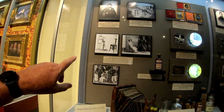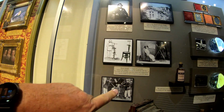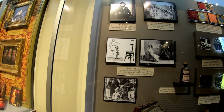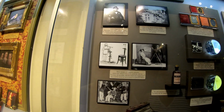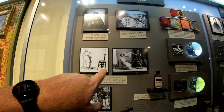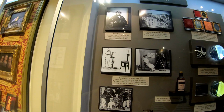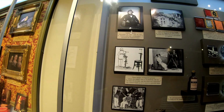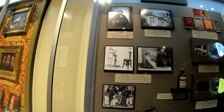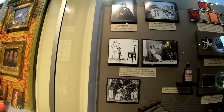Jeez. I saw this chair out front. It's a post-mortem chair. It stands you up. Like in this picture here, they've got the thing behind the chair holding your head up. This would hold your head and your body would stay there, see? They could take your picture, a photographer, in 1787. They don't do that today.